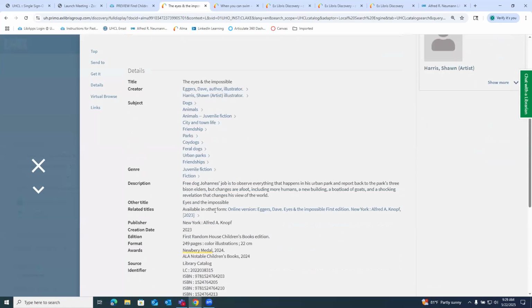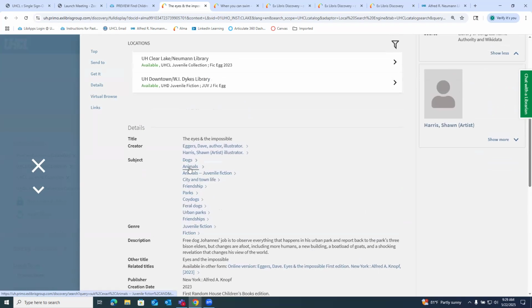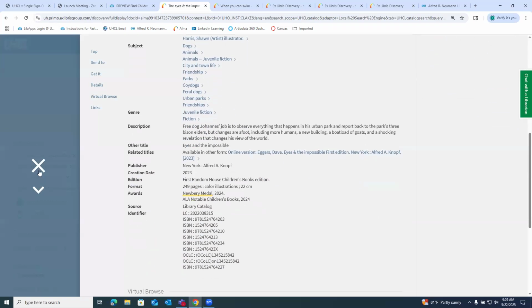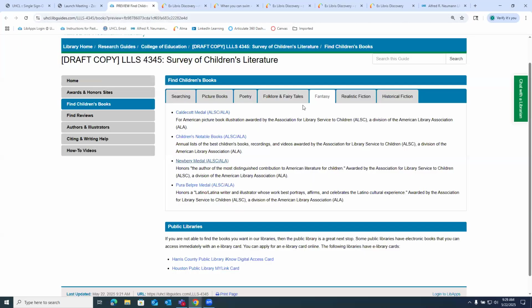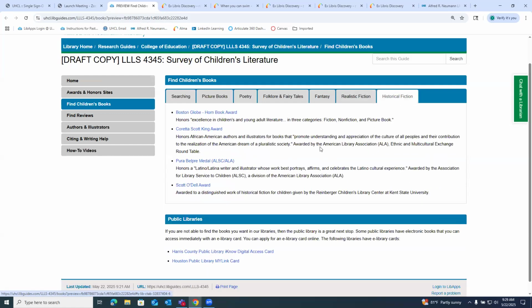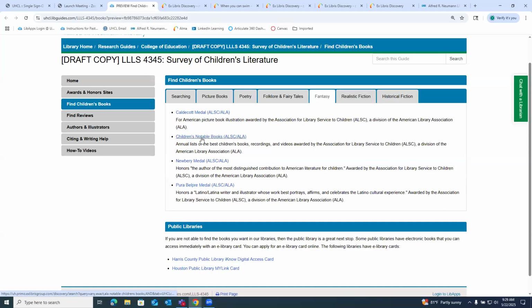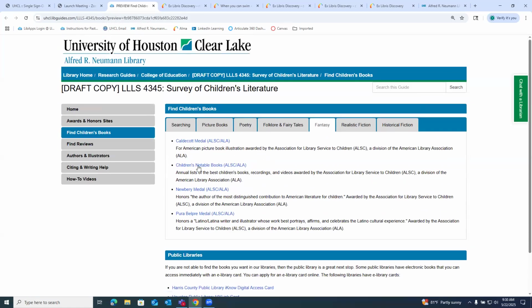And this is where you're going to have to read. And then it does have animals, but are the animals talking, right? You're going to have to remember what you're learning about each of the genres. What are the characteristics of fantasy books? What are the characteristics of realistic fiction books? And what are the characteristics of historical fiction books? Because those are not going to be as explicit as these other tabs. And once again, reach out to us if you have any questions.